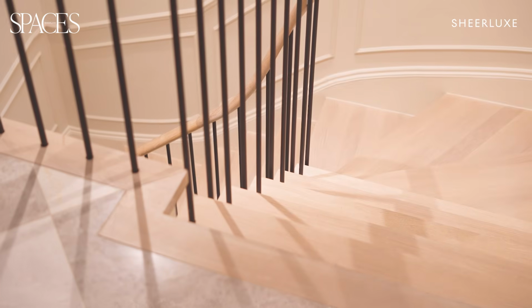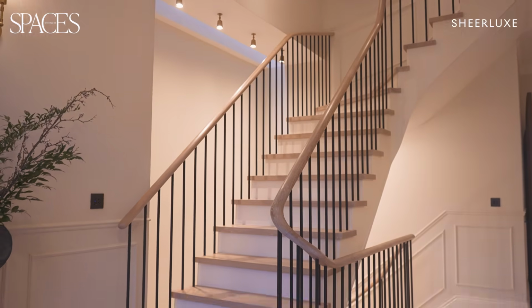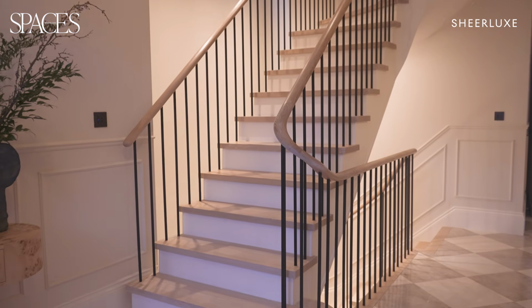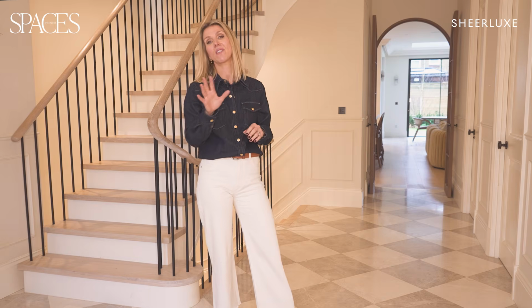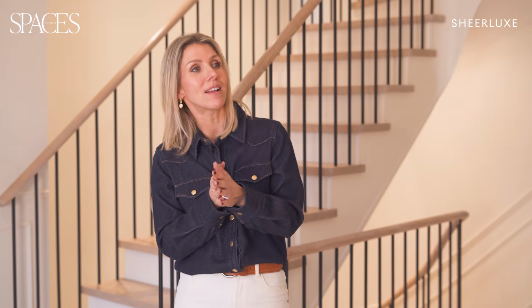I always knew we wanted to use marble here, but I just wanted it to be softer than the classic black and white colour. And these colours have kind of set the tone for the colours throughout the rest of the house. I think it's really important to try and get some personal pieces in your house that just mean something to you.